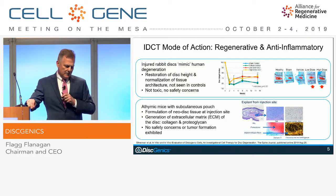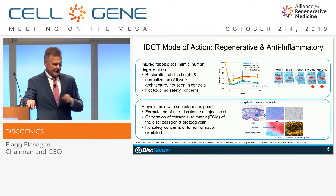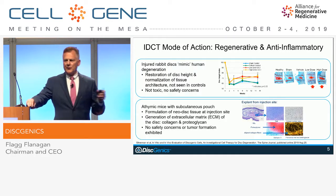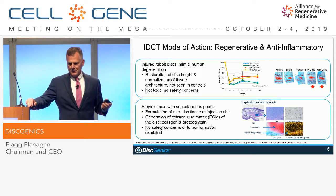We do show modes of action that are both regenerative and anti-inflammatory. We've done 24 different animal studies for our IND submission and our CTN submission, both in the US and Japan, where we've shown restoration of disc height and normalization of disc tissue and architecture that has not been seen in the controls. There's been no toxicity or safety issues associated with our animal trials, and we used all human cells in the animal trials to show the immunoprivilege of the cell itself.